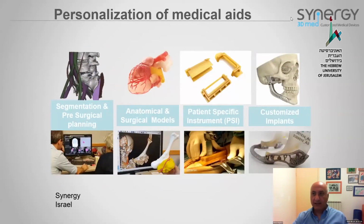In Israel, there's a company called Synergy that is printing, for example, object models for surgeons so they can practice on the model before they go to operation. Or they can design a tool for the surgeon that will enable him to cut more efficiently what is required. So this is not the future. This is happening now. This company has offices in hospitals and they are printing together with the doctors.